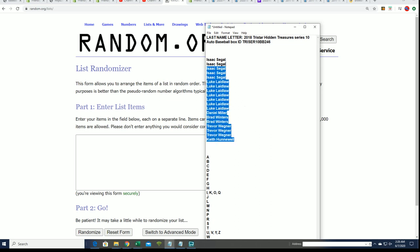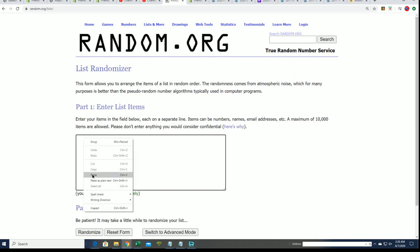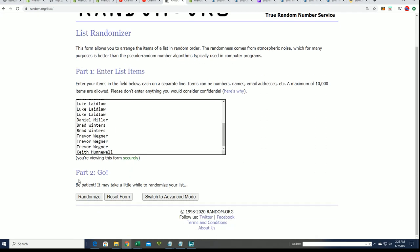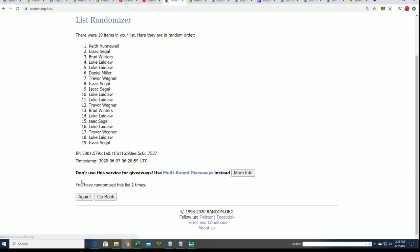Everybody gets a last name letter initial. And so let's do some randoming. Well, we're going to put both lists through the randomizer 7 times, and then we'll stack the lists up side by side. That's how you get matched up with your letter in the break.